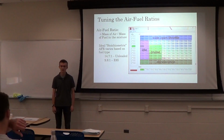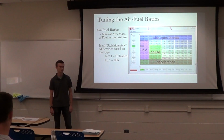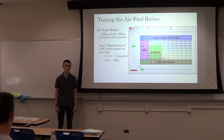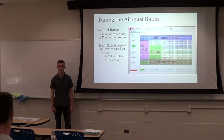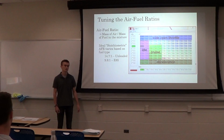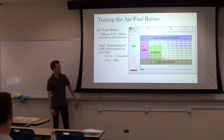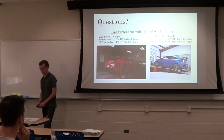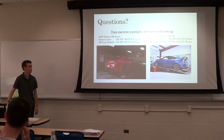Equally as important as the ignition table is the air-fuel ratio map. We all remember back to our days of general chemistry. We know that combustion reactions consist of a fuel and an oxidant that reacts to output carbon dioxide and water. If we balance that reaction and convert from moles to mass, we can determine the theoretically perfect combustion, also known as stoichiometric AFR. Well, I hope that this crash course gave you a decent introduction into the world of engine tuning.